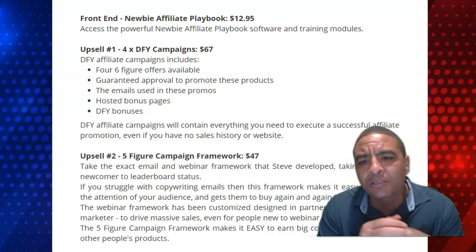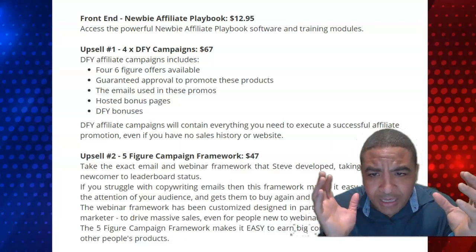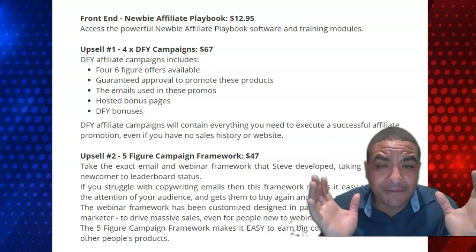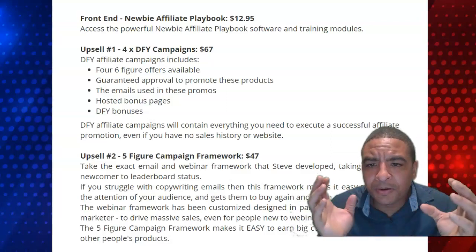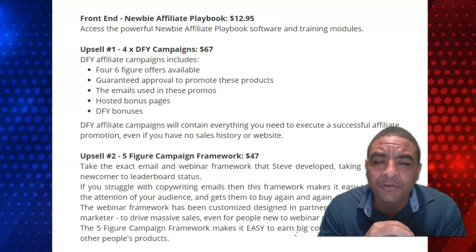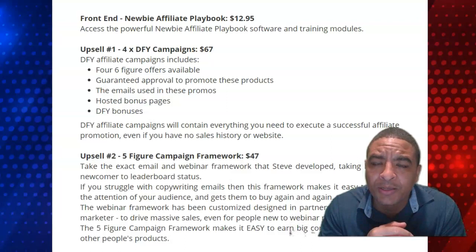So upsell number 1 is going to be 4 done-for-you campaigns, which means they're going to give you 4 of their 6-figure offers available, so affiliate offers that they've already made money on. They're going to give you guaranteed approval to promote these products. And if you're a greenest grass newbie, it's kind of hard to get approved to promote some of these affiliate offers through Warrior Plus and JVZoo and whatnot. By purchasing this upgrade, they're going to give you automatic approval so you don't have to worry about getting shut down when you request to promote these particular offers.